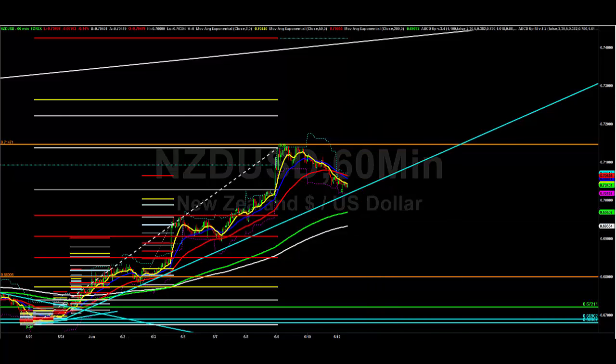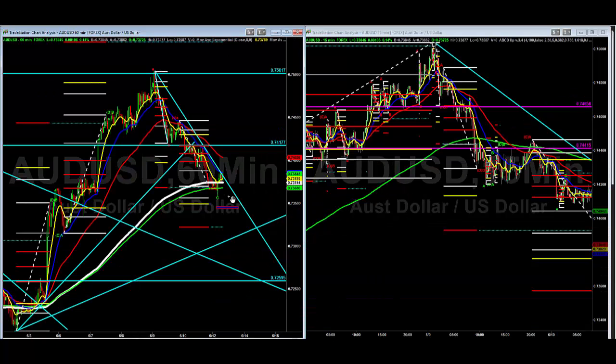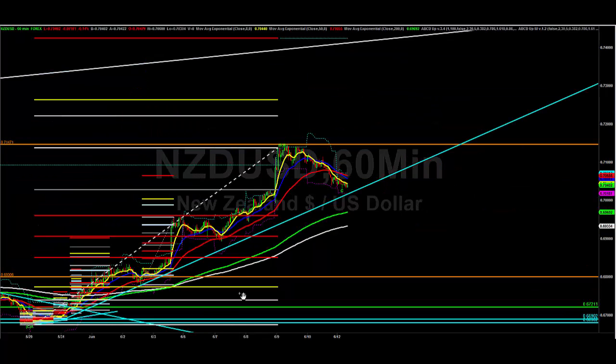So Aussie and Kiwi both look like they could just continue on down, but if we do find that rejection, we're looking for this zone in Aussie, and then we're also looking potentially down here in Kiwi, or to hold here before that push up to the 127, which is the initial rejection zone.